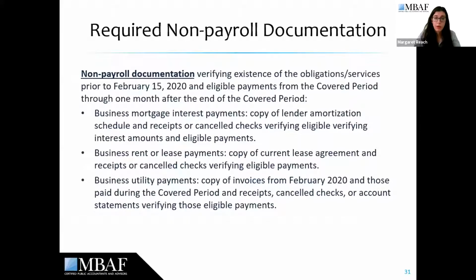So for non-payroll documentation, typically for the rent documentation, we recommend having a copy of a current lease agreement, including receipts and canceled checks. For business utility payments, the invoices, canceled checks and statements. Business mortgage statements from your lender, canceled checks, all these things to verify the existence of these obligations prior to February 15th.